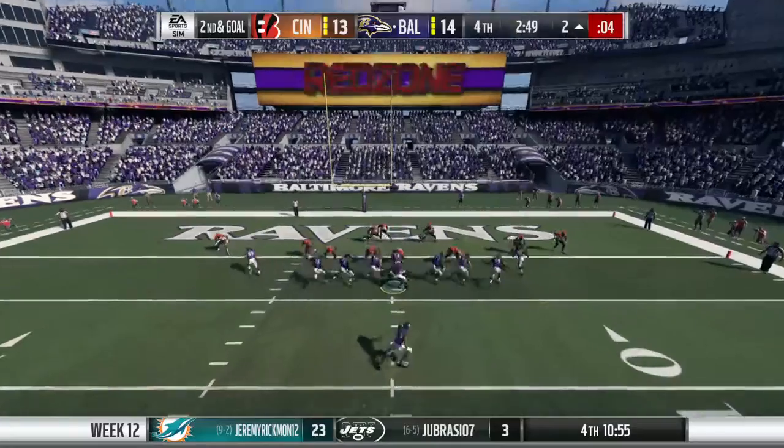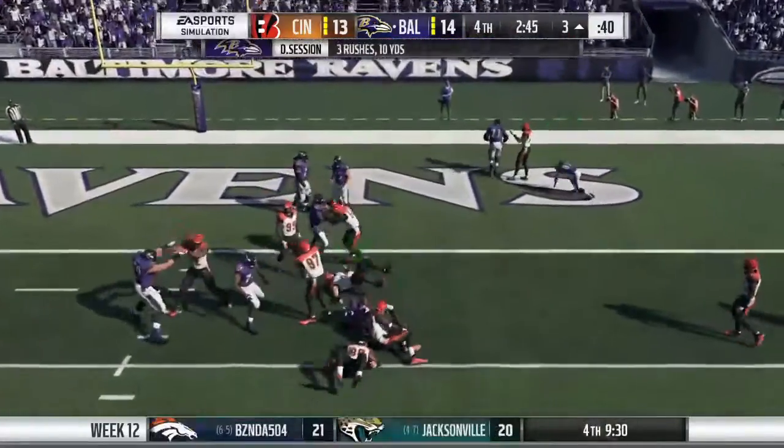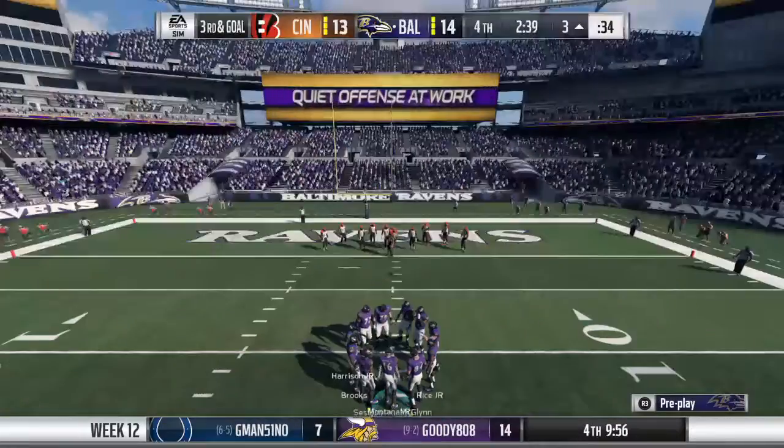The play clock's running down. Now a handoff looking right. And he's going to go backward. They get him behind the line. They'll lose a yard, and it brings up 3rd.